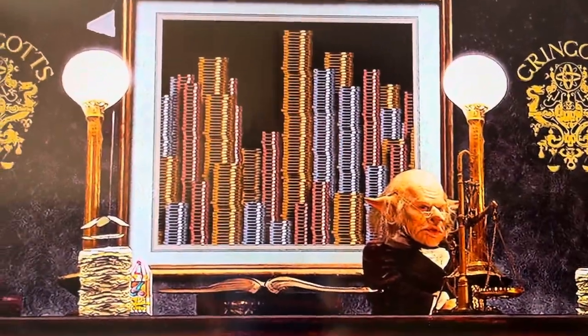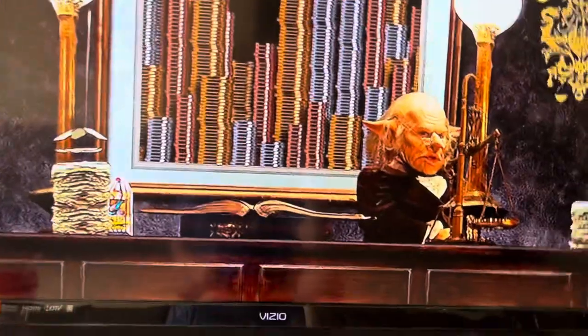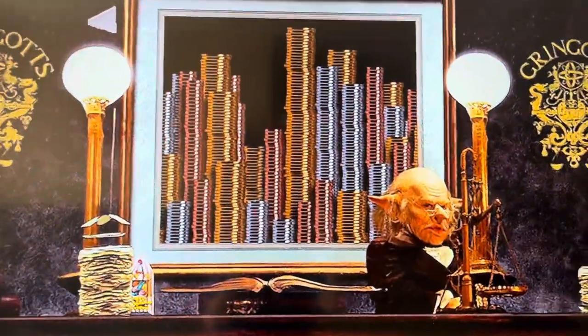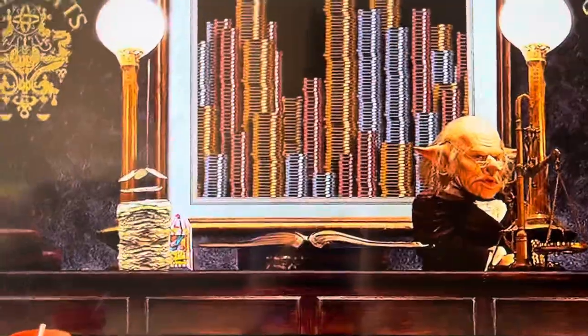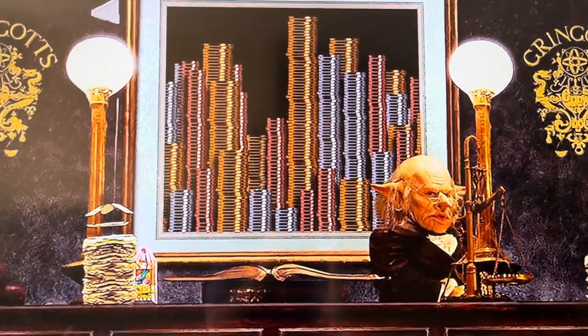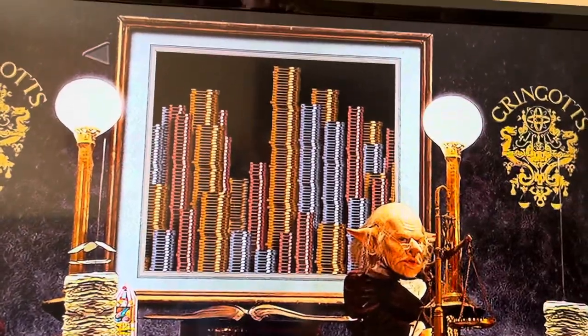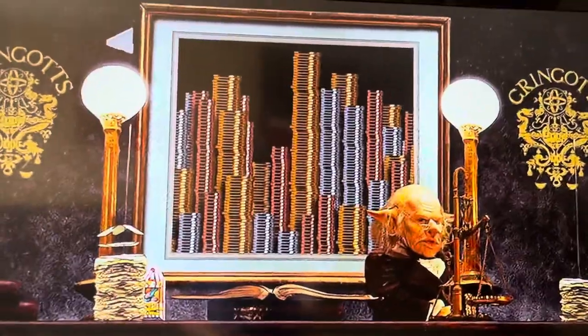Go. You've got your key. Behold your closely guarded fortune of gold galleons, silver sickles, and bronze knuts. Now, off with you. Your school supplies await. And remember, you'll need another key. A silver one with a broken wing for your journey to the stone. Yeah, the journey to the stone.